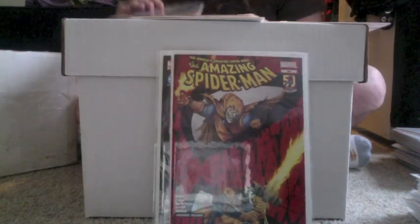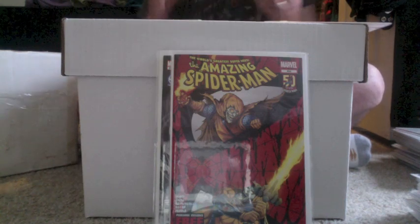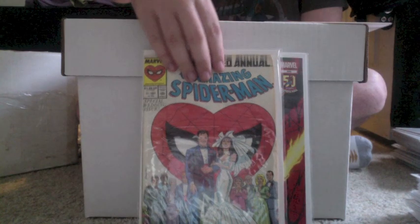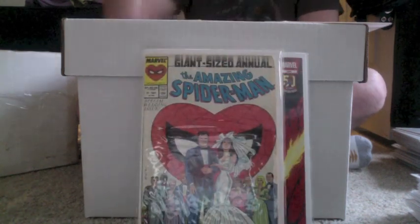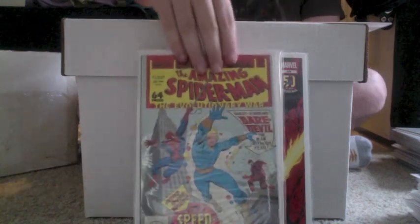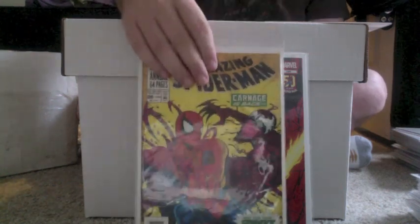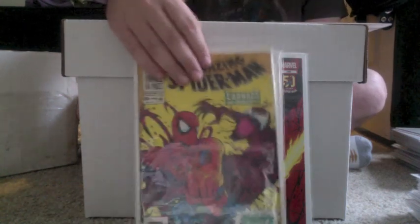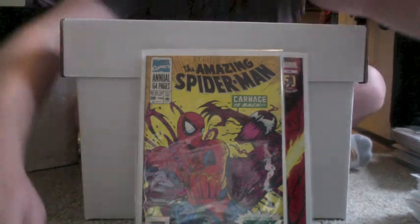Alright, now I've got a couple annuals and then I'm going to finish it up real quick. Here's annual 21. That's when they were doing it right. 22. And 28. And last, but certainly not least, a little closer.